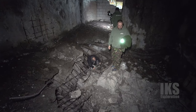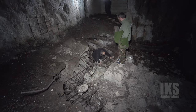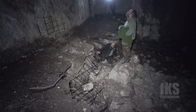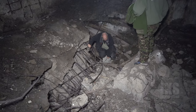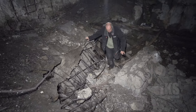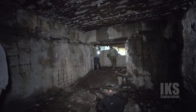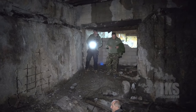Wow, look at the damage there. That's mad. That's serious damage. Now we're looking at it. The thing is, the steel is twisted, isn't it? But what would do that? An explosion from inside, someone trying to blow it up? Unless the shells come in from there, hit the wall and exploded, and the blast has gone down.